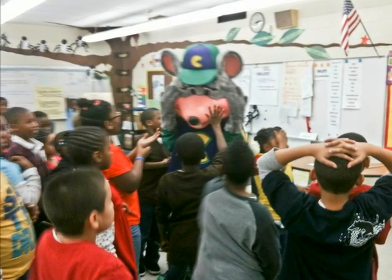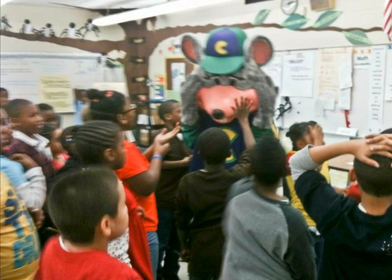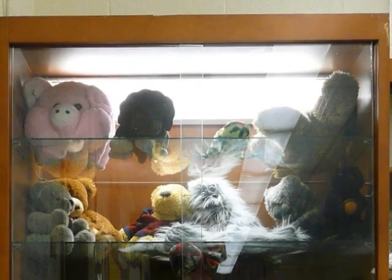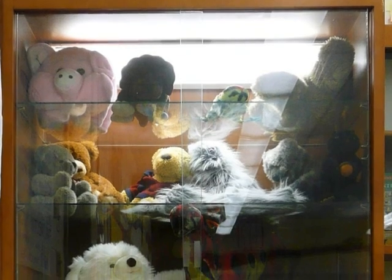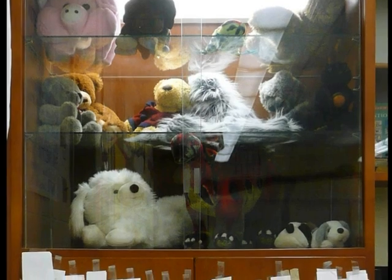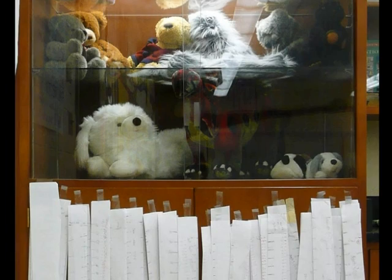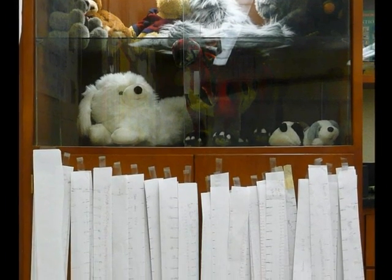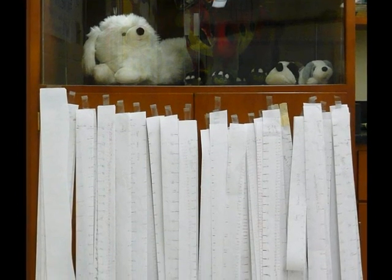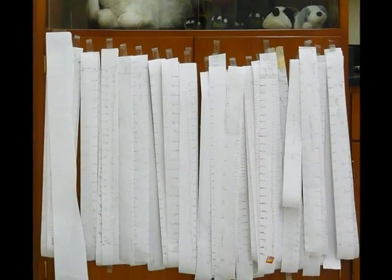At the end of the first quarter, Chuck E. Cheese went around to all the schools and said hi to the students. My students were very pleased to see him. The students liked Chuck E. Cheese, and they liked the stuffed animals in my display case. Below the display case, you can see the register tape that was used for the lesson on measurement. The tape was stretched across the desks, and the width of the desks was measured in inches and centimeters after the students measured them with small paper clips and large paper clips.